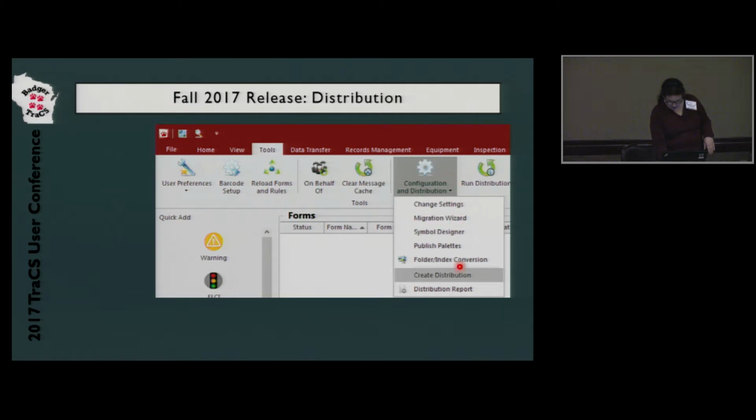Okay, and then again, this is where it gets a little repetitive between yesterday and the maintenance session. So the next step after completing the special instructions is to create a distribution. Anybody in this room feel shaky about doing distributions? Okay. So I'll run through this pretty quickly. So you'll go ahead and click the button for Create Distribution.